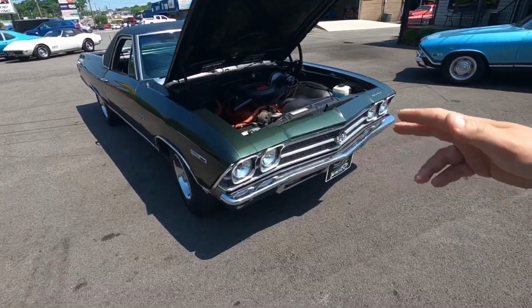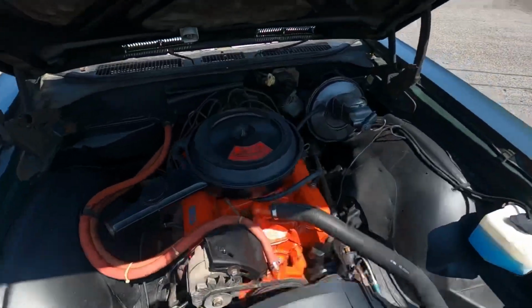Let's go ahead and jump on the inside here, look around it, get it started up. Listen to that motor again.